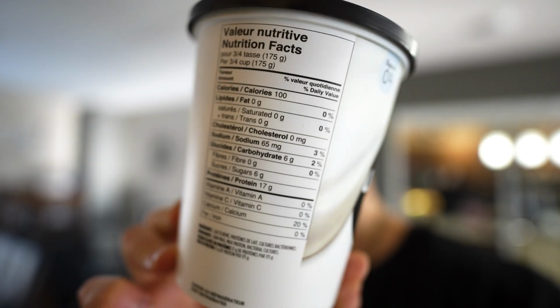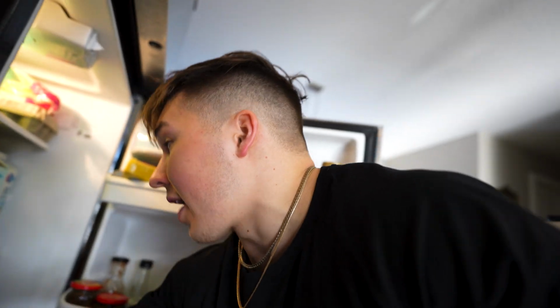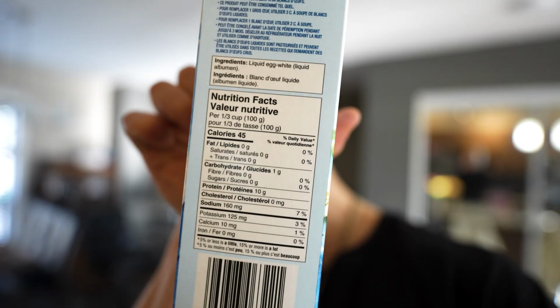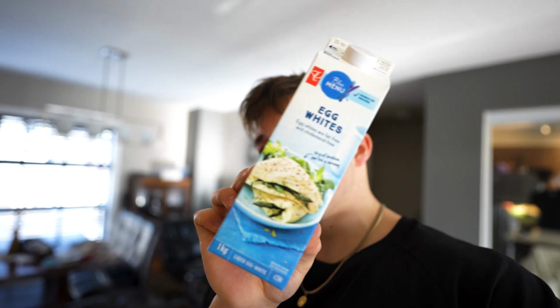Look at the macronutrients on there, okay? Per 100 calories, 17 grams of protein. That's probably the best bang for your buck in terms of calorie to protein ratio, besides egg whites, of course, because egg whites are the holy grail of macronutrients. Look at that. Per 45 calories, 10 grams of protein. This is basically straight protein, egg whites. Usually get it in the carton, or you can separate it from the egg itself, but I don't like wasting the yolk. I don't like wasting food.